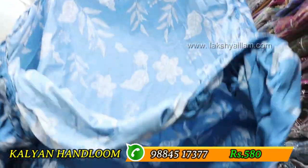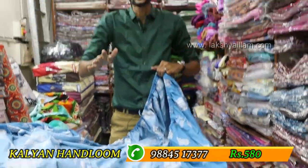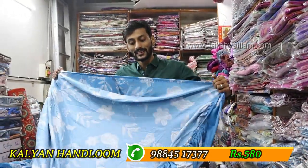What we have produced is 360 degree elastic, not just four-sided elastic. Whatever your bed size is, this bed sheet will fit. So this 360 degree elastic will cost you ₹580 only. The cloth is imported cloth.